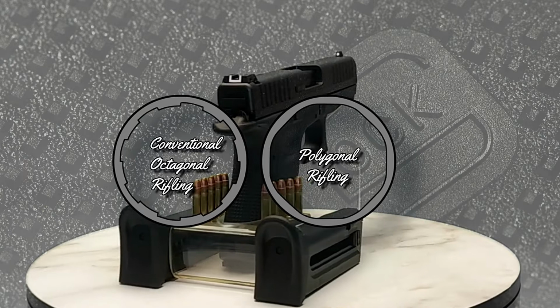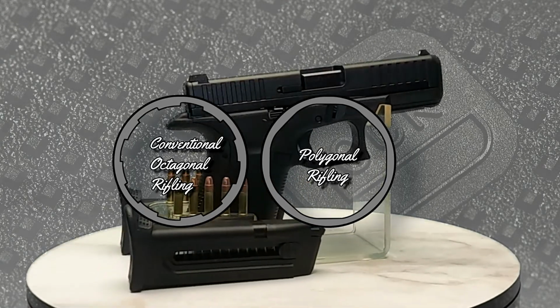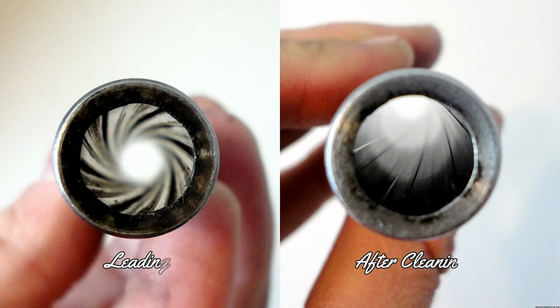There has been quite a bit of controversy regarding polygonal rifling and the effect of leading. Leading is the buildup of lead in the bore that happens in nearly all firearms that fire high-velocity lead bullets. This lead buildup must be cleaned out regularly, or the barrel will gradually become constricted, resulting in a higher-than-normal discharge pressure. In the extreme case, and especially with larger calibers, increased discharge pressures can result in a catastrophic incident.